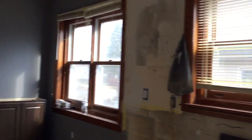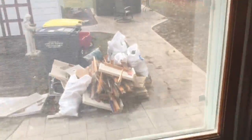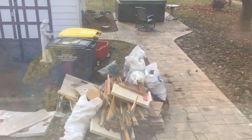So they're gonna be done, and when they're done, I will show you my new kitchen. So I just want to say goodbye to the old kitchen, because it's been here for quite some years. But we had our old tile floors. Oh, there's our old tile floors and our old counters.